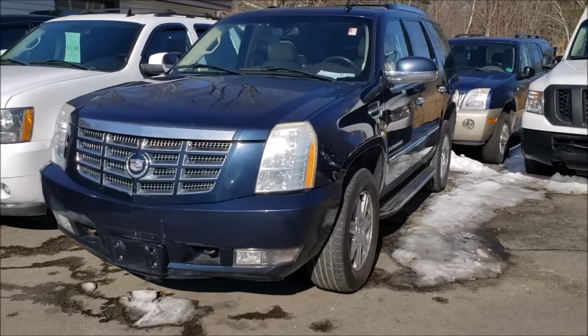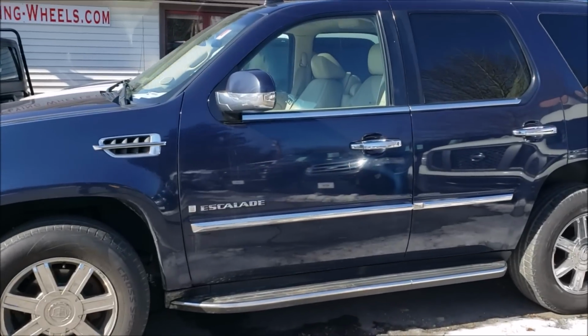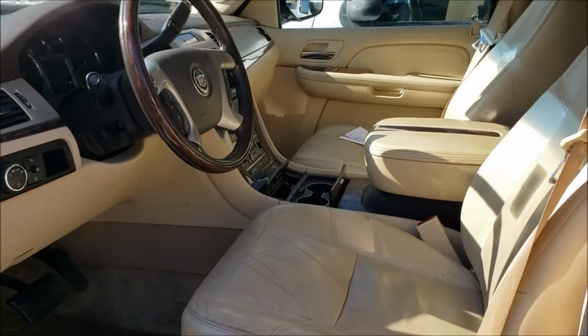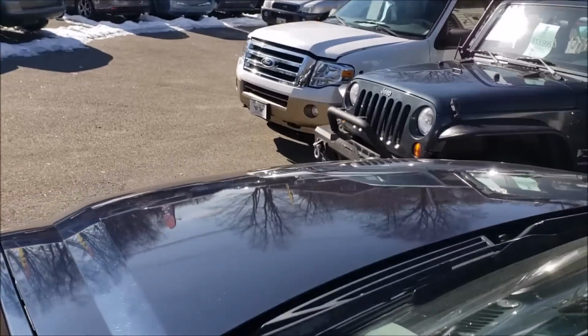So here is my purchase. Now, not really up my brother's alley. This is an 07 Escalade with 170 on it. But 170 does not scare me on these 6.2s. They're absolutely bulletproof. And the great thing, if you listen to some of the other Cadillacs and Denalis that we were listening to at the auction, now it's cold. It's like 30 degrees, no cold knock.